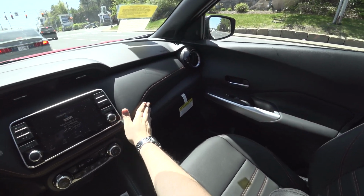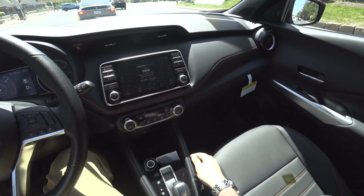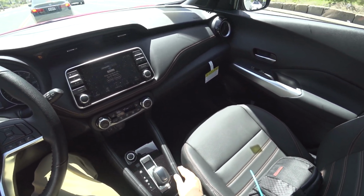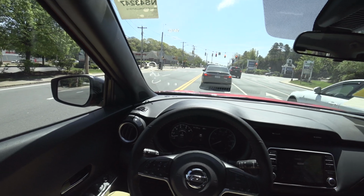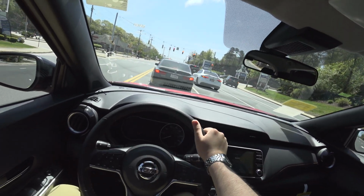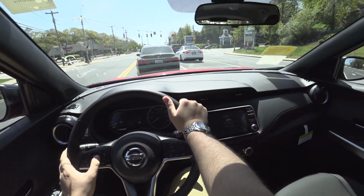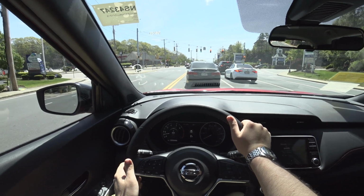I really love all the contrast stitching in here too. It's really pretty, nice gray and orange. You also have half digital, half analog in terms of your center display. It's really nice.